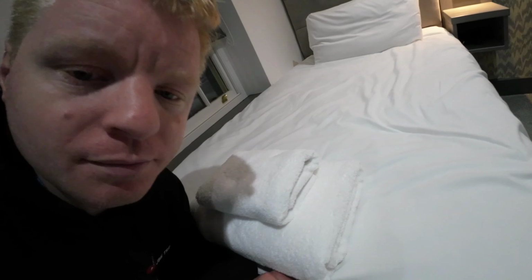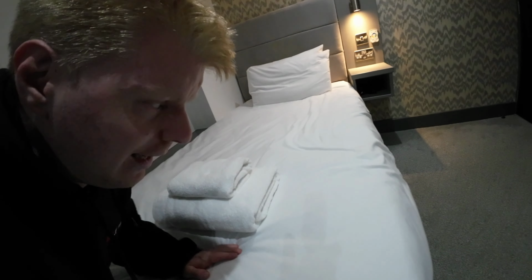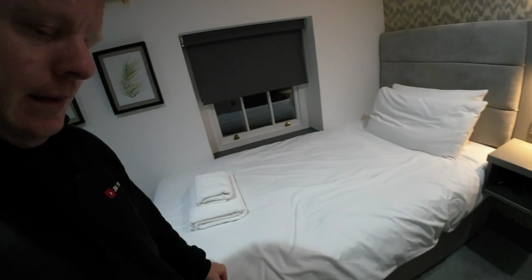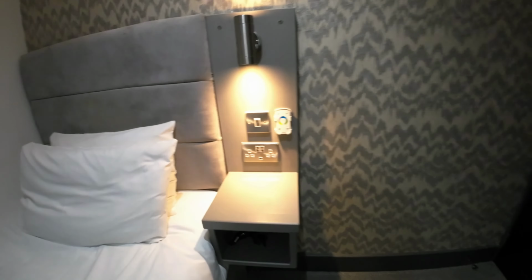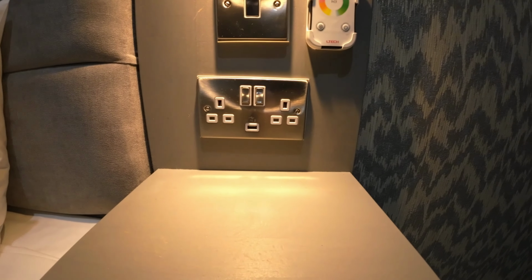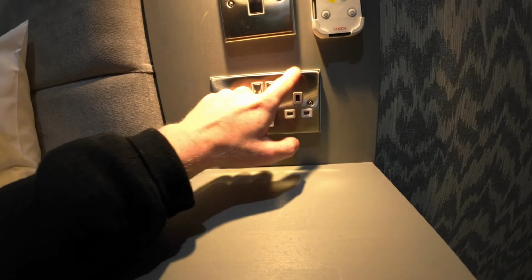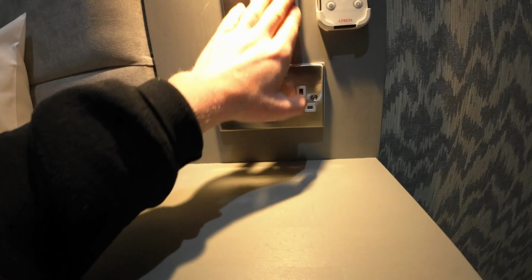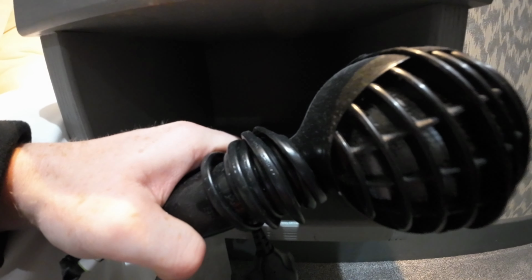Let me sniff them. Let me sniff the bed too, see if it's clean. Yep, all of them smell clean. Over here, you have two plug sockets and a USB. There is a lot of dust on here. Down here, you have your hair dryer. It is dusty and needs a clean.